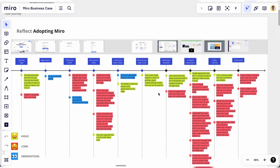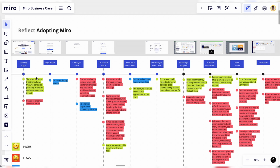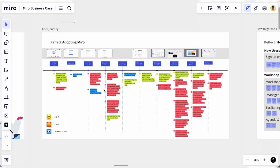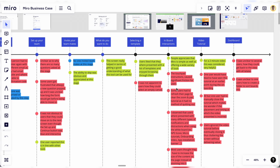So I think, as the problem I was focusing on was very much the first-time experience, getting into the product for the first time, I looked at it from this perspective and then highlighted the highs and lows and the key observations. Giving aspects like a journey map here really helps me to position, or root, my insights in context. It makes it much easier for someone looking at this to find how I've actually approached this. Why are these things relevant in the context of onboarding interactions?